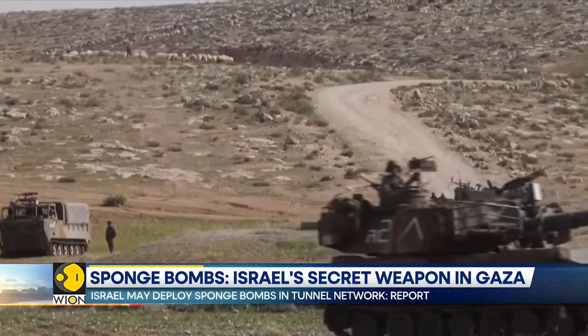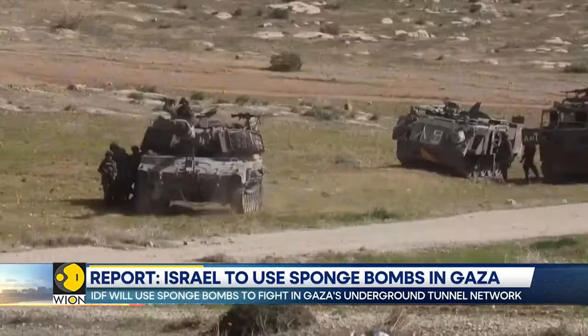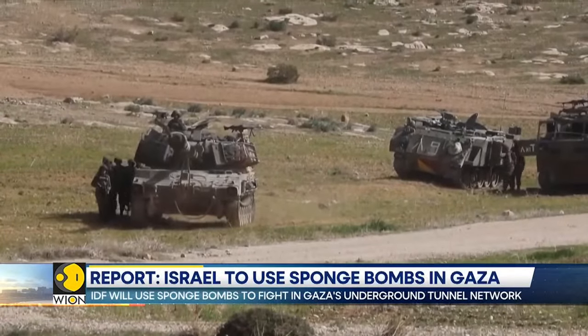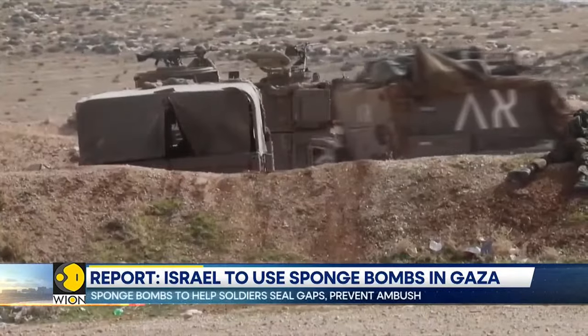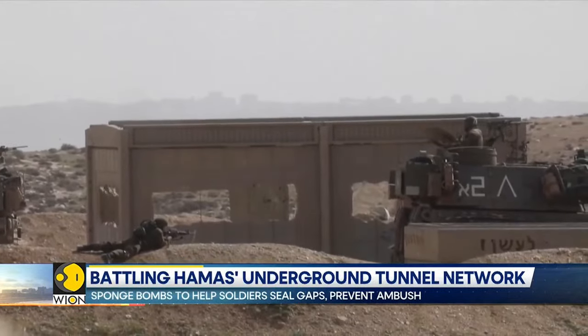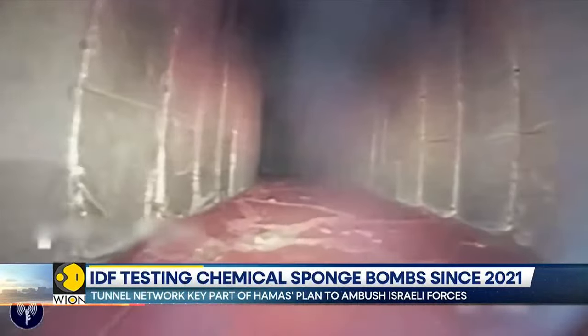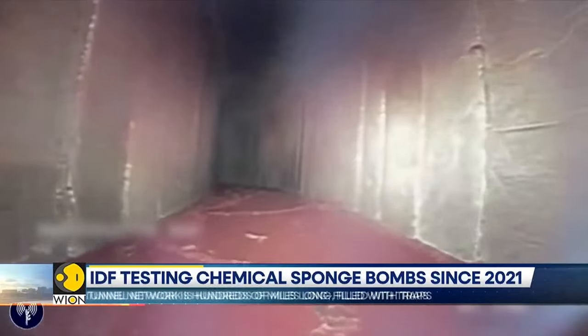The Hamas tunnel network under the Gaza Strip has emerged as the focus of Israel's planned full-scale invasion of the region. Also known as the Gaza Metro, the tunnel network is said to be scores of miles long and filled with traps. It is also suspected that Hamas is holding many of the 200 hostages in these tunnels.